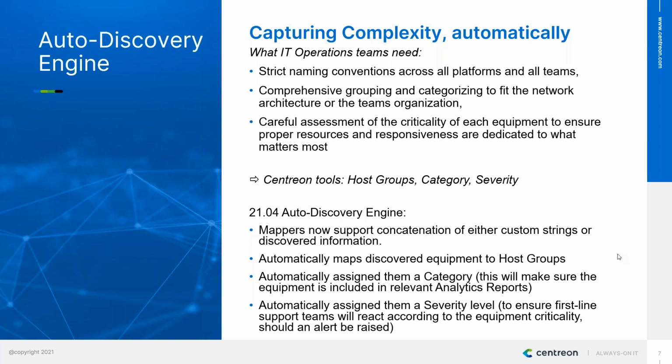I don't know if there are clients of the MBI product, but if they are, I'm sure they know that it's useful to have at least one category on each host. And then the last mapper is the severity one, designed to fit the third need I have expressed before, to help prioritize the alerts.